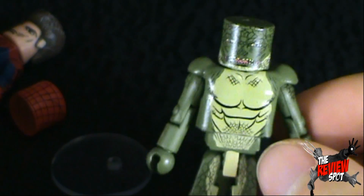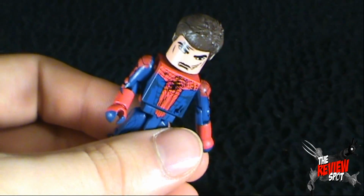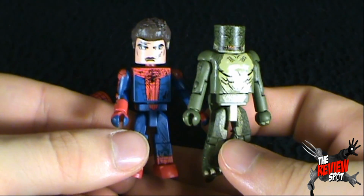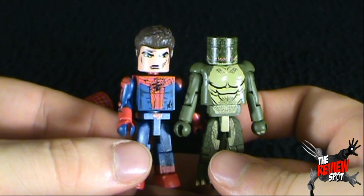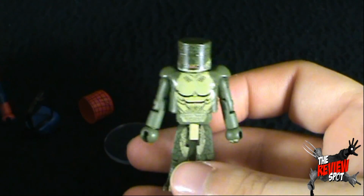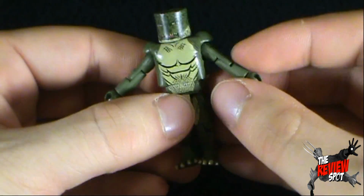On a scale comparison, I'll bring Peter in here. Let's get the camera just to move back a little bit. Just a little bit, camera. He's a little bit taller than Peter, not by a lot though. I guess with Peter's hair, they're about the same height. Again, standard articulation. Nothing seems to be hindered by the fact that he has this upper torso piece.